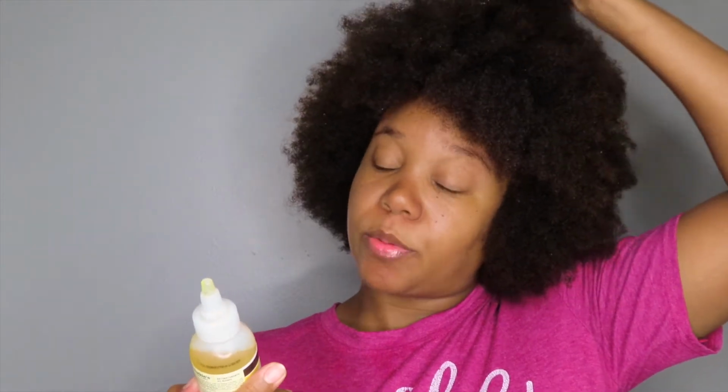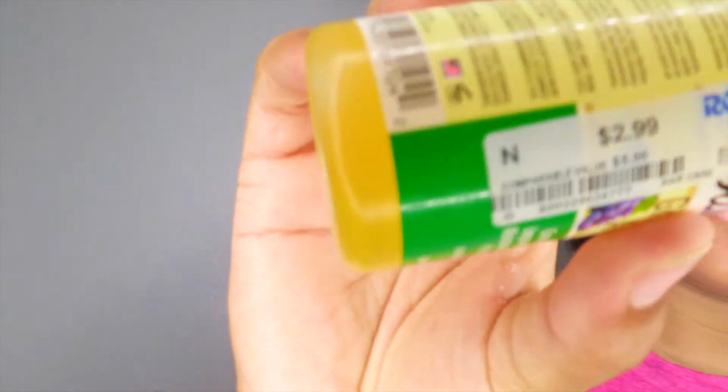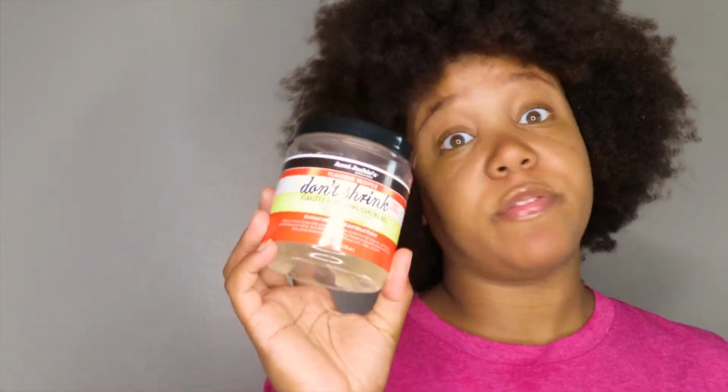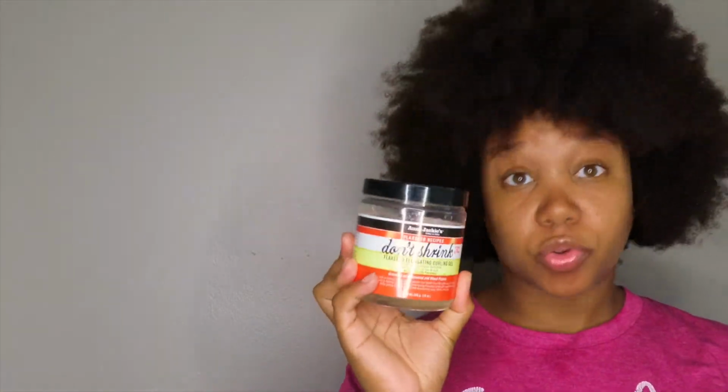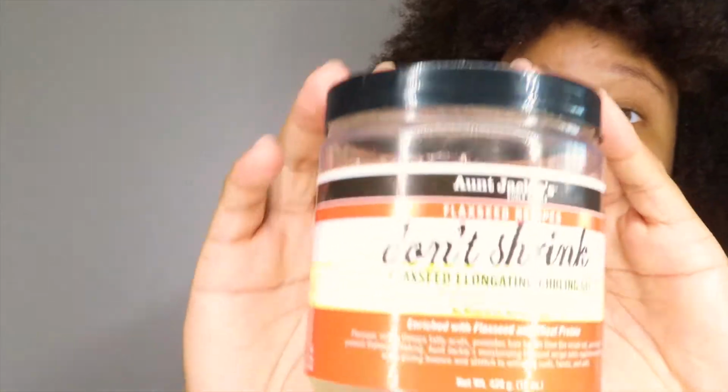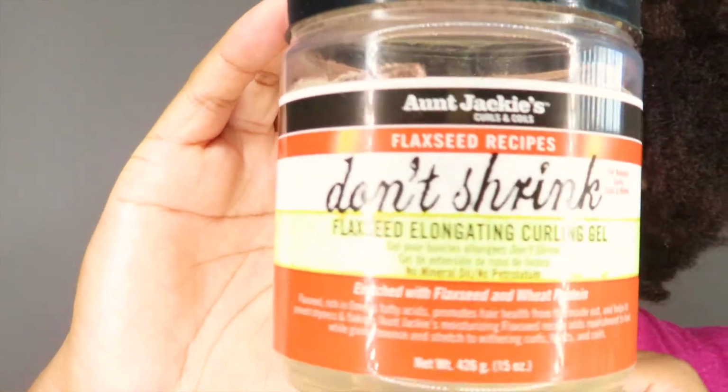The retail value price is $5, so I'm guessing that's the price that you can really find it for in your beauty supply stores and other places. But at Ross, as you can see, I got it for $2.99. Okay, I love this product so much. This is the Aunt Jackie's. This is a part of the flaxseed recipes. Don't Shrink Flaxseed Elongating Curling Gel. Y'all, let me tell you about this product.